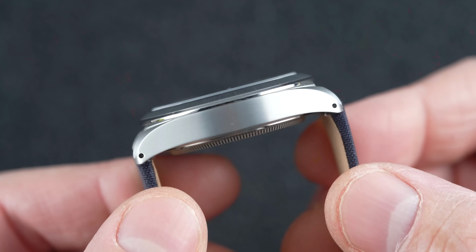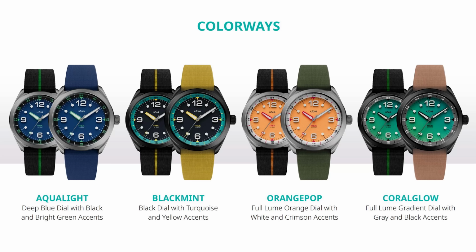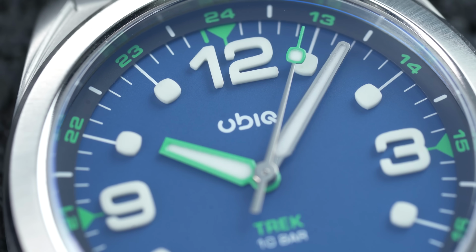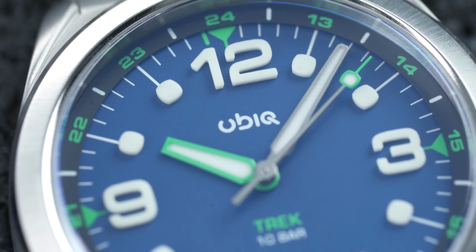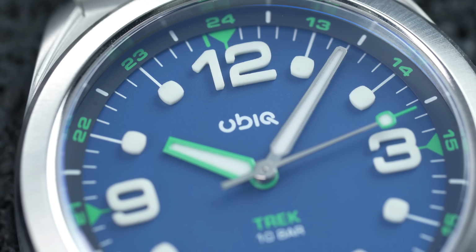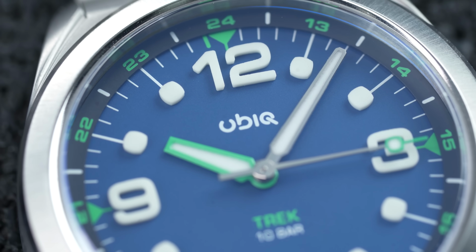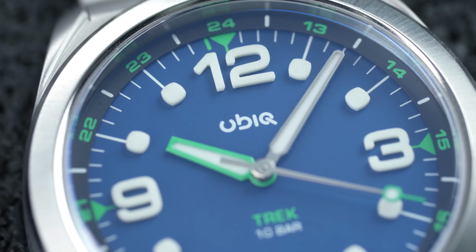Other niceties include drilled lugs for easy strap changes, a pleasing colour palette with full lume dial options, and what is becoming an almost must-have for microbrand watches in 2025, cast lume block numerals on the dial. I think this is the fourth set that I've seen so far this year, and I'll say the same thing that I've said with all of the others, bring them on, I think they're great.